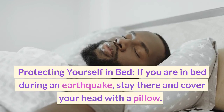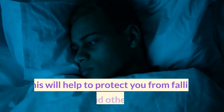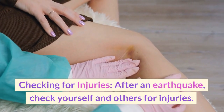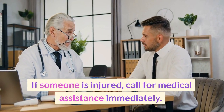Protecting yourself in bed. If you are in bed during an earthquake, stay there and cover your head with a pillow. This will help to protect you from falling objects and other hazards. Checking for injuries. After an earthquake, check yourself and others for injuries. If someone is injured, call for medical assistance immediately.